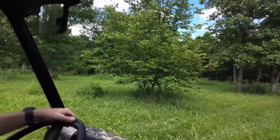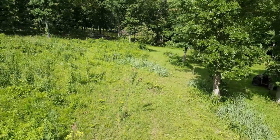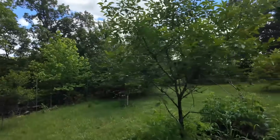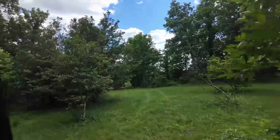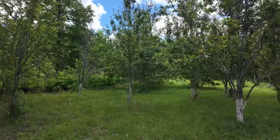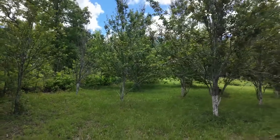So this is your food forest we're in right now. Yeah, this is part of it. These are actually Bing cherries, these two. They were producing this year. I didn't know if we would ever have sweet cherries, and this year we finally had a good amount of sweet cherries. Do you guys have deer pressure here you've got to worry about?